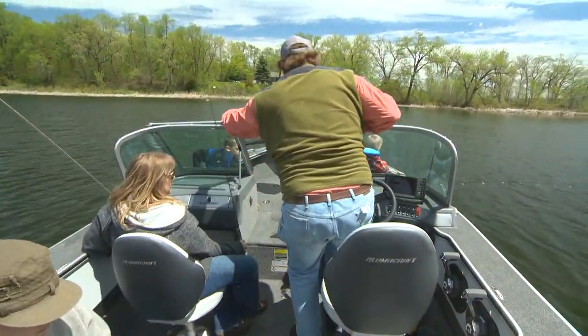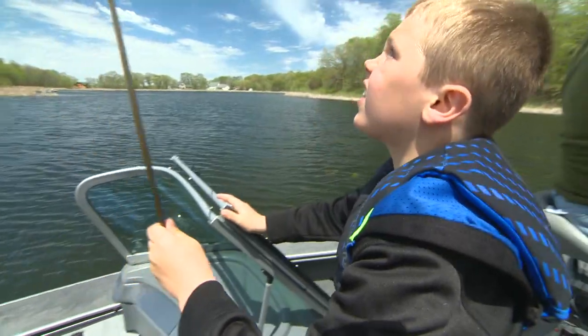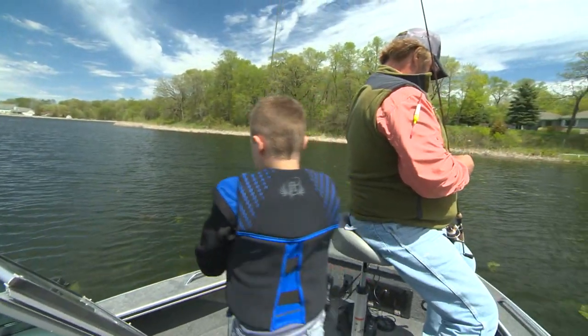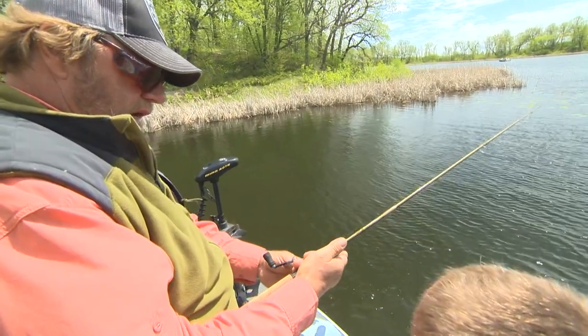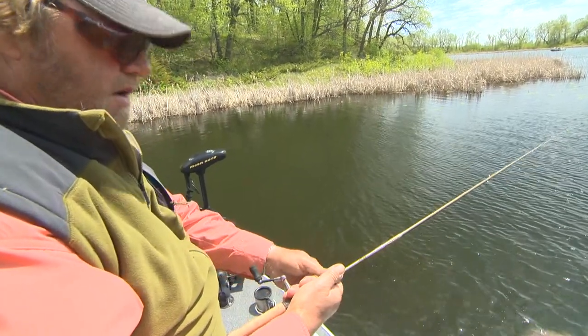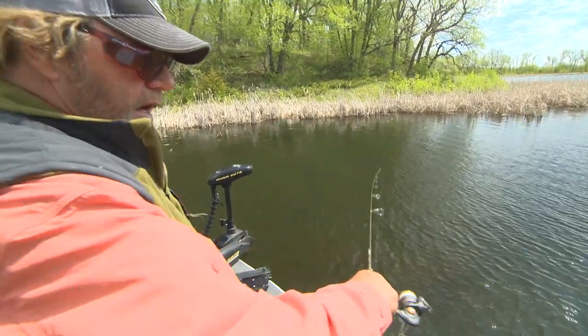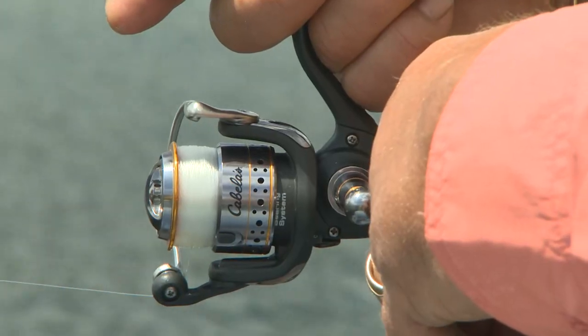Okay, kids, man your battle stations. One of the things that I did today was made sure that everybody had a really good St. Croix rod built for crappie fishing. Here's what you do. See, now I put this finger out here, and I catch the line right here, like this, and I hold it with this finger, and then I open the bail, and then cast and let go with that finger. We also were using Cabela's gold spinning reels.